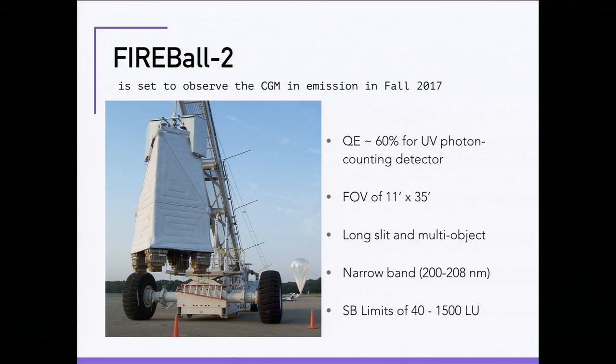What's cool is that the telescope I was doing these predictions for is a balloon-based telescope. What you're seeing here is where the instrument and the telescope and the mirror are inside. It's called the gondola. And back here in the distance, you can see the balloon that's going to lift it up above most of the atmosphere.